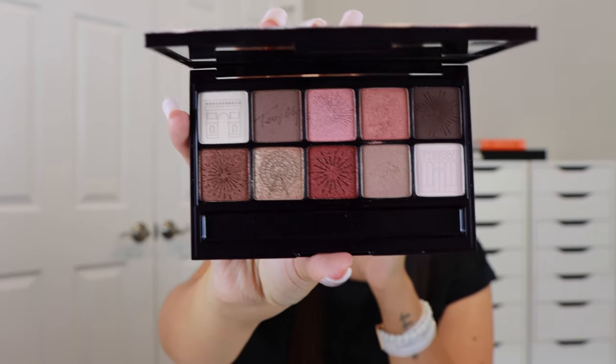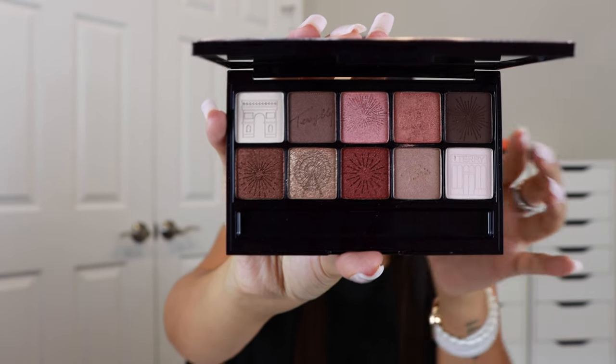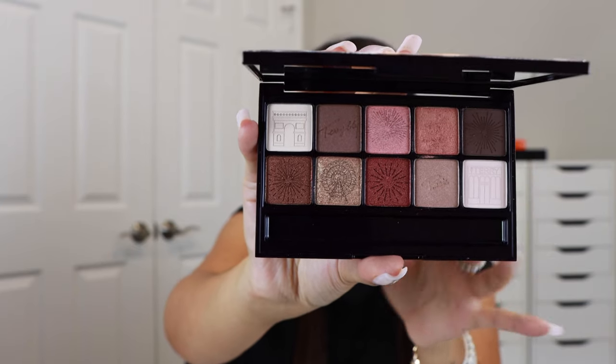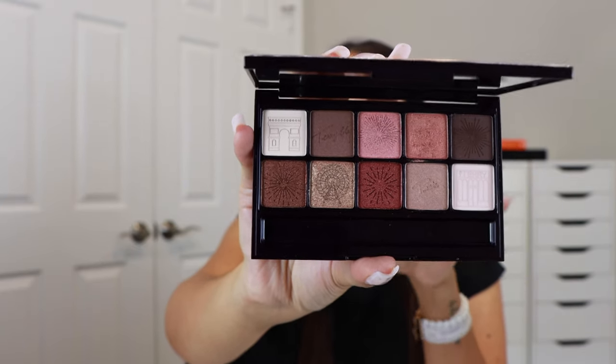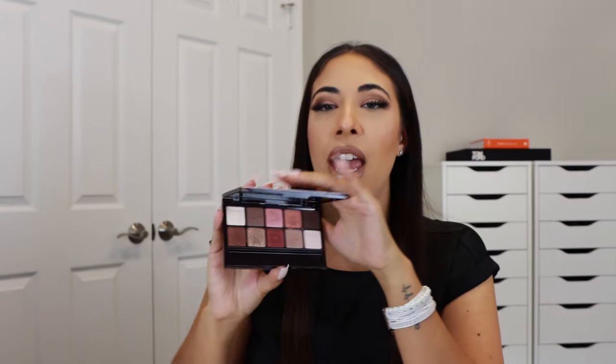They are incredible. They do have three mattes. The two white shades are matte, and then the chocolate brown up top here is a matte shade as well. But the colors, the formula, everything about this palette is A+ to me. And I love, love, love this one.